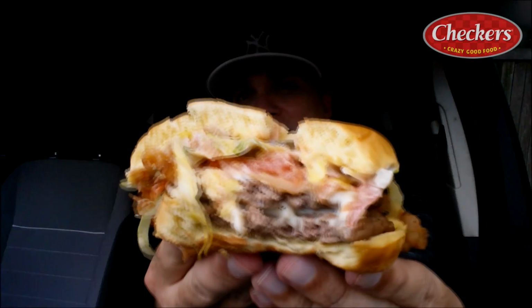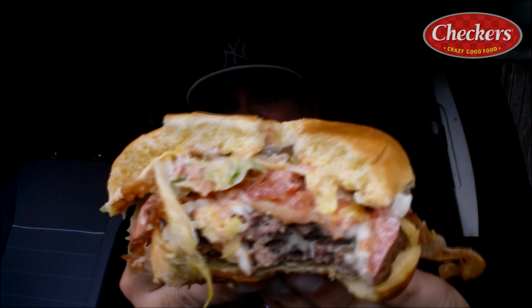In closing, are you going to try this? Is this something that is on your radar? Just came out a day or two ago, and you can see it's kind of a mess with that bun. But everything else was on point. So yeah, that's it. Hope you enjoyed this.